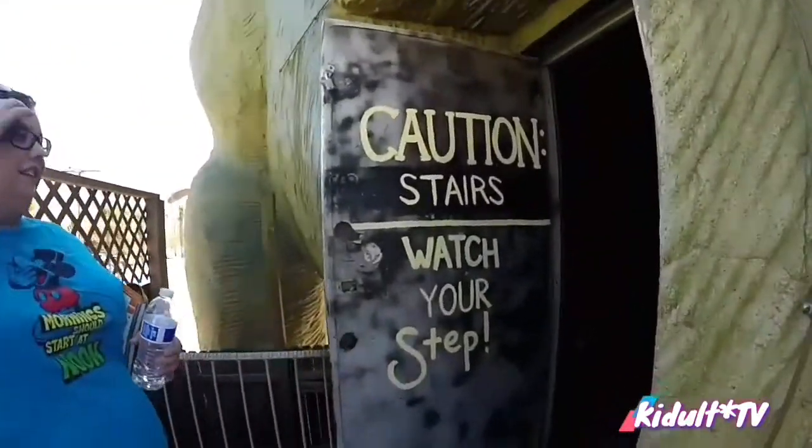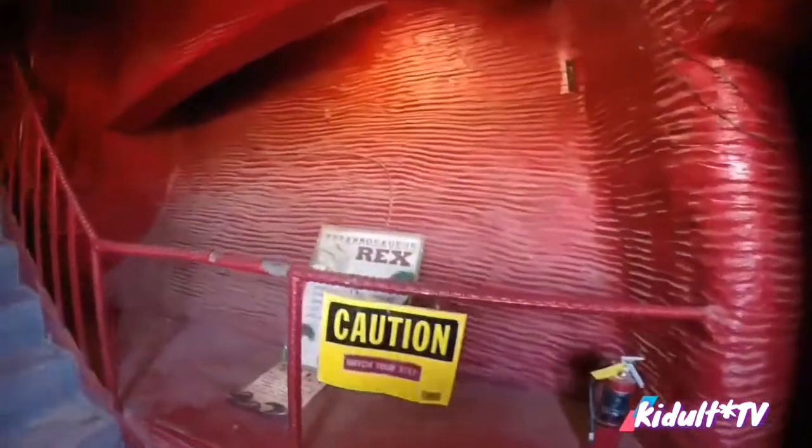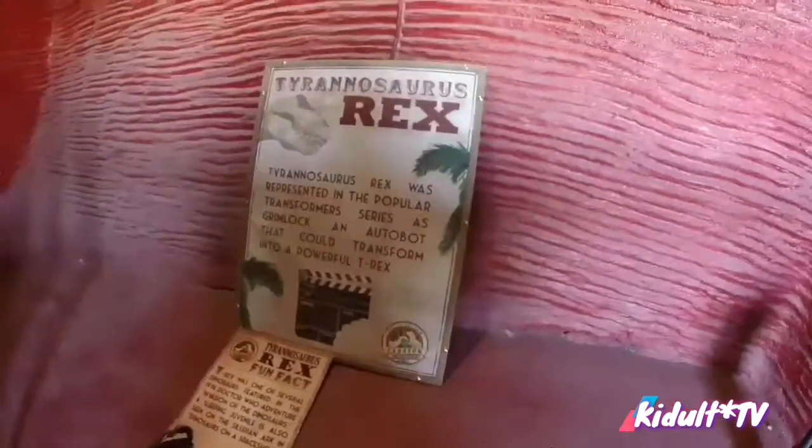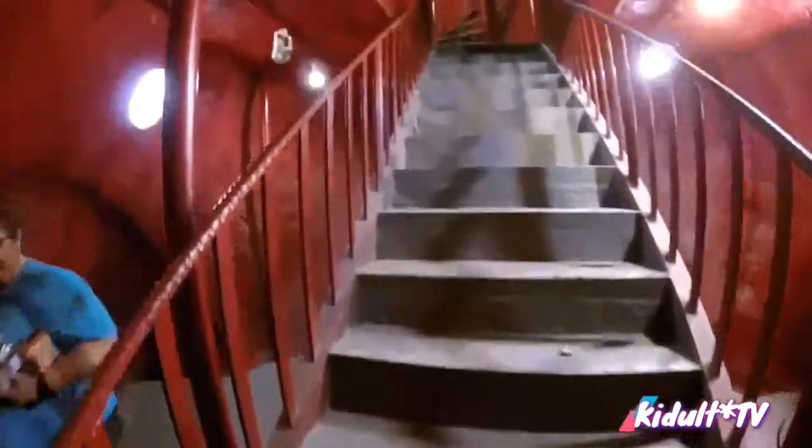Well, finally get to go inside the T-Rex. Caution, stairs. Watch your step. Okay. Oh, I'm so excited. We get to finally go inside the Pee-wee's Big Adventure T-Rex. Ooh. Cool. All right, let's go upstairs, babe. They're like high up, huh? Don't somebody change that fire alarm. And they have a little window here. The old dinosaur window. And then back up. One more step. Oh no, there's another spiral staircase.